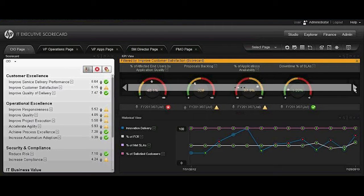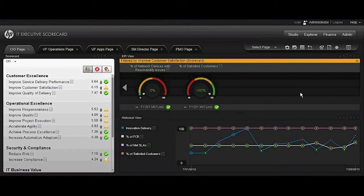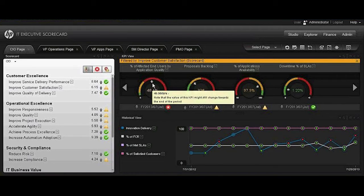It looks like there's about 16 different KPIs that make up this one goal, so you can have an unlimited number of KPIs per goal. By default, they're organized so that those in the red are going to be displayed first.